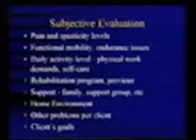Moving then through the evaluation, which I'll do for PT and then Brooke will do for occupational therapy. We take a look at the subjective eval. So this is really just a conversation. We ask about pain levels and sometimes rank this on a scale from 0 to 10. Spasticity levels, and this is really how it might be affecting function, functional mobility and endurance issues, perception of daily activity level, are you able to go to work, are you able to do self-care, that kind of thing.